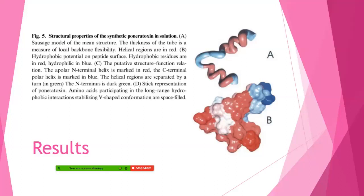But figure 5 is split into 4 different parts. And if you read this figure legend that I have up here, each part is a different representation of the protein. The first part, 5A, is a sausage model of the mean structure. And how they obtained that was they averaged the 10 best structures that they got with their data. And they defined those best structures as ones that only exhibited occasional residual violations larger than 0.3 angstroms. So then they took those best structures, averaged them out, and this is what it came out to look like.